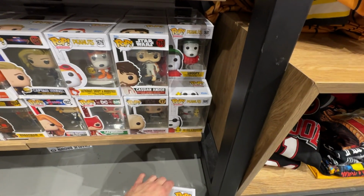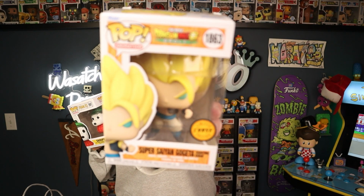Unfortunately, over at Box Lunch, all they had was commons, but I did, however, end up getting a chase, guys. This is the Super Saiyan Gogeta Chartin Kidan. I probably said that wrong, but at least I was able to get a chase. And you guys know that I am not an anime guy by any means, so I figured if I pick this one up, if somebody comes across the Snoopy chase, we could do a trade if you're interested in this. So hopefully, if anybody does find that Snoopy chase and is interested in this one right here, hit me up because I'm definitely looking for the chase for this one.